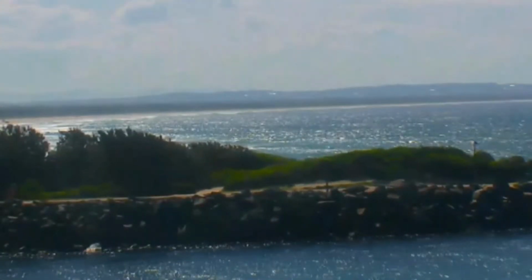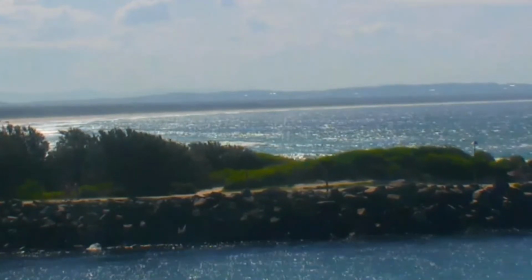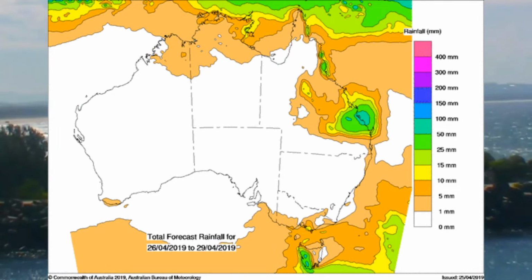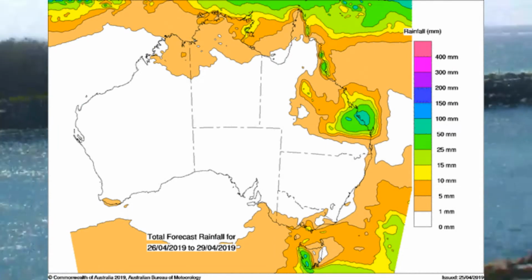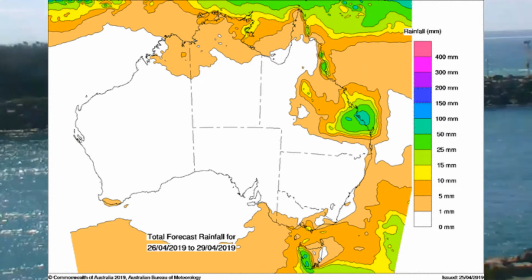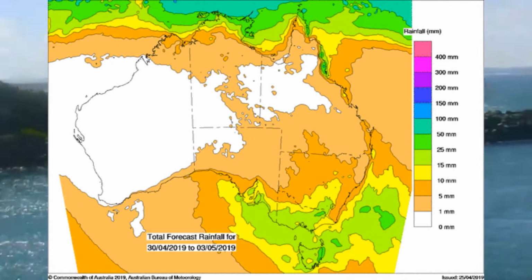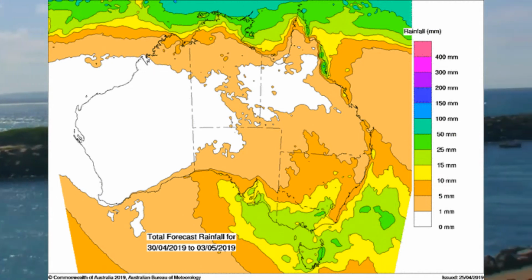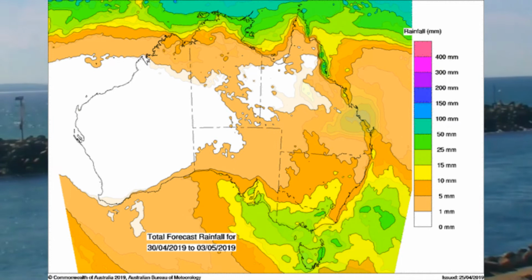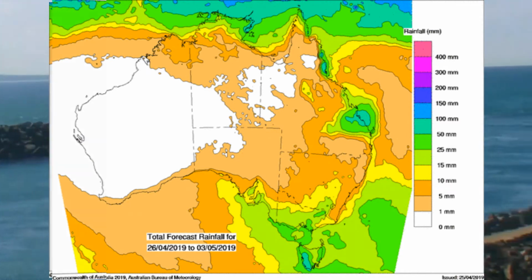However, when we look at the Bureau's total forecast of rain, the picture changes. On the rainfall scale, on the right hand side of the screen, it's the area in green to dark green: the mentioned areas, and possibly the southeast corner of Victoria and the northeast coastal region, including the western region of Tasmania.